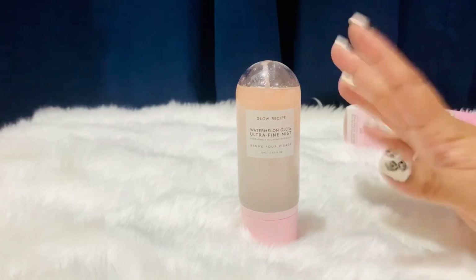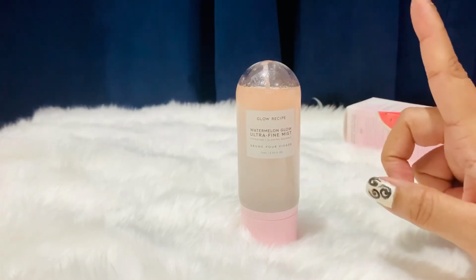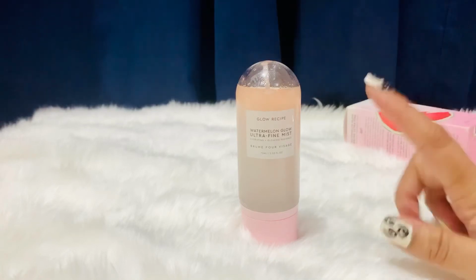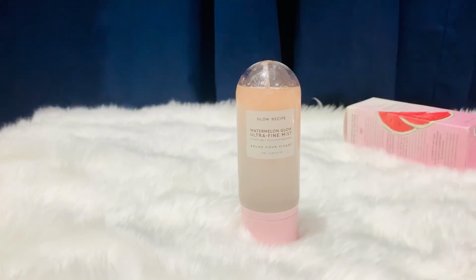What I didn't like about this one, I'm not going to spray because this is expensive stuff. The spray I didn't like. It is not like a very nice flowing spray. It just goes straight to your face. So if you're spraying from too far, this is going to be a waste. Don't do that. This is a hell expensive thing for just some water.